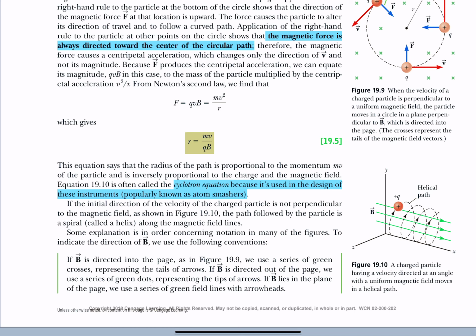If you look at the bottom right of the page, if this charged particle, instead of just going around and around, is given a little bit of an oomph forward, you will get this helical pattern, as it travels in a corkscrew kind of passage from left to right as it comes out of the page towards the right. And you can speed charged particles up faster and faster.